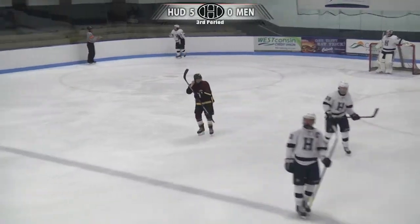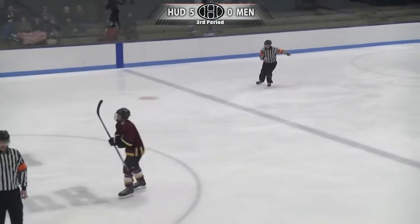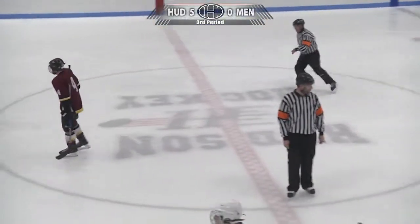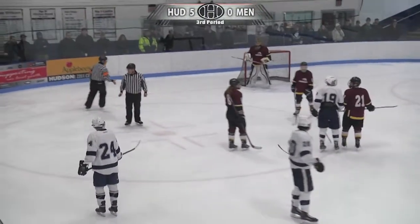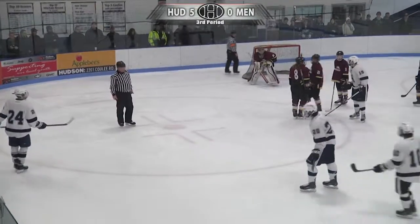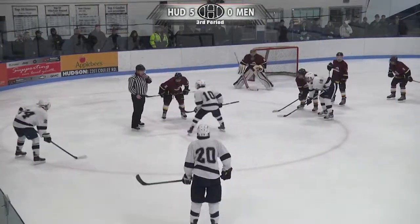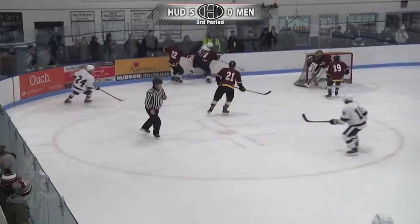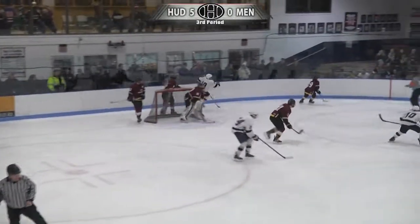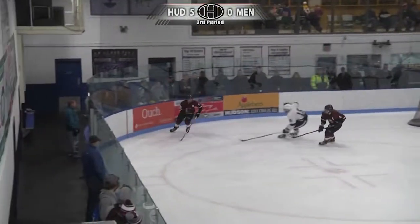So, well-deserved penalty on their captain. It looks like number 8's going to get called for that one, I believe. That was a frustration penalty. Nope, no penalty call. Looked like that was clean, I guess. Huh. We'll go with it. Sounded like the way he hit him. Looked like his arm went up, but maybe I missed something there. Number 8, he's something. He's like a human wrecking ball out there, Mitch Weber.